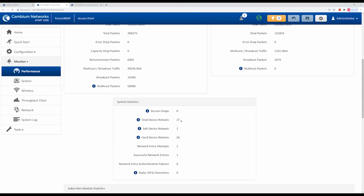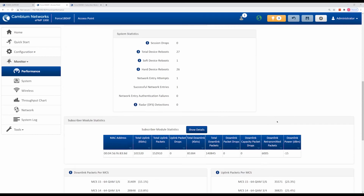You can see I've been messing about with this AP a bit, so it's been rebooted 26 times by a hard reboot, so that's power disconnected, and a soft reboot is rebooting from the software GUI at the top there. There's a metric for radar detections if you're in a DFS region, and if you see that in double figures, I'd suggest doing a spectrum scan using a different frequency for operation.